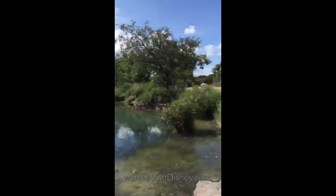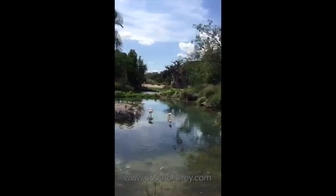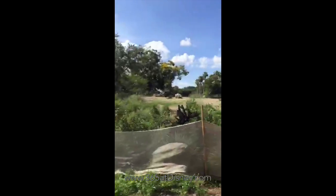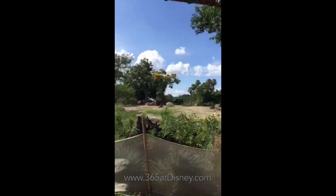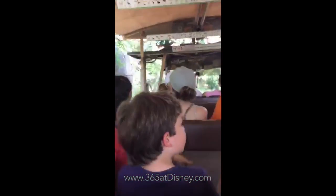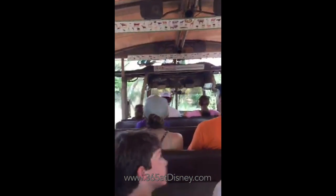You can see a couple more elephants out there on the left in the distance. Their skin may look tough, but it's actually pretty sensitive, so they'll throw dirt up on their backs like that one's doing there to help protect them from the sun, kind of like sunscreen. We're going to be leaving the West Savannah, and we're going to be coming to the East Savannah up ahead.